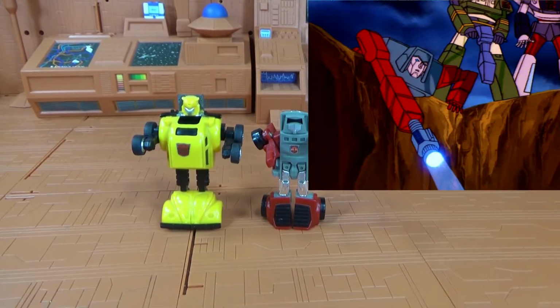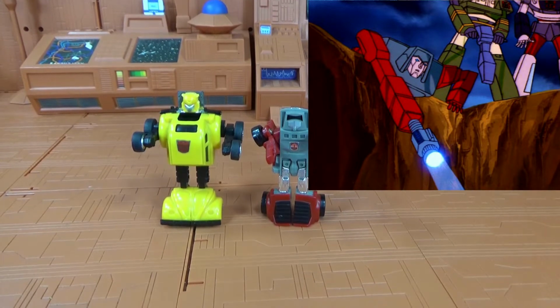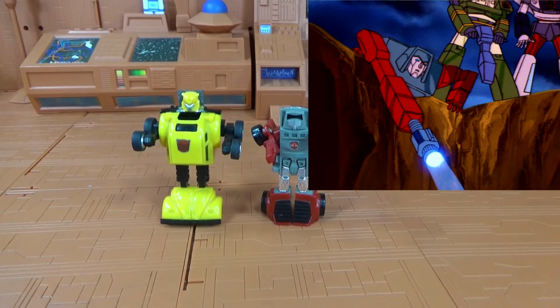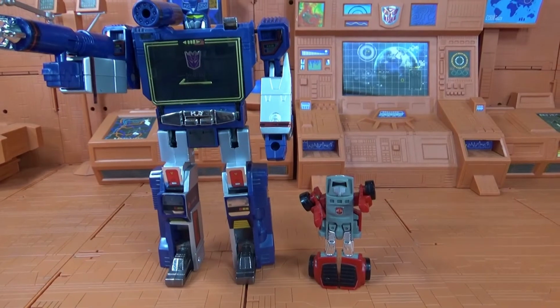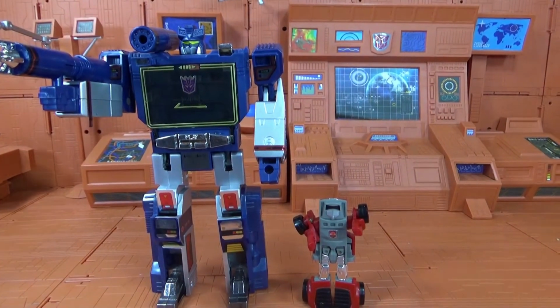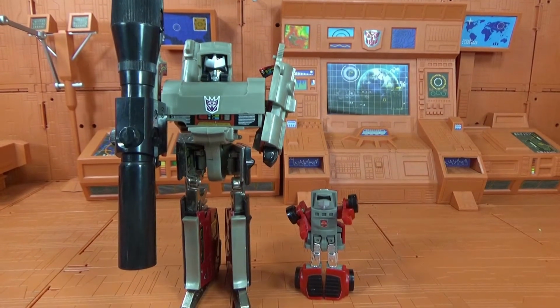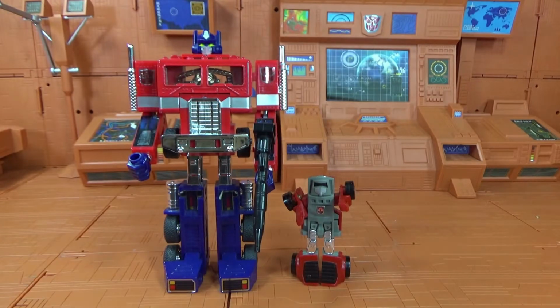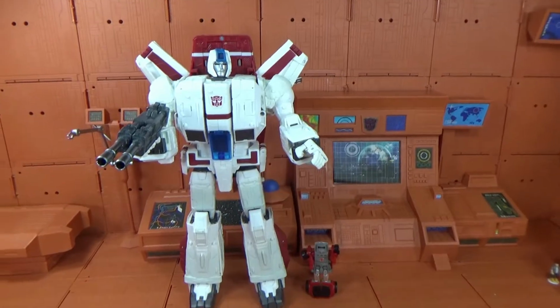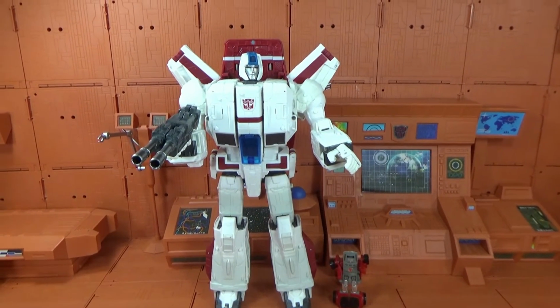And the first time we really got to know something about Windcharger, he used his magnetic gun to pull Bumblebee out of a hole from one episode. I didn't think of the name of the episode, but he saved Bumblebee from a pit with his little magnetic flashlight thing. Here he is with Soundwave, Megatron. Here he is with Hound. Here he is with Optimus Prime. And here he is with Skyfire / Jetfire.